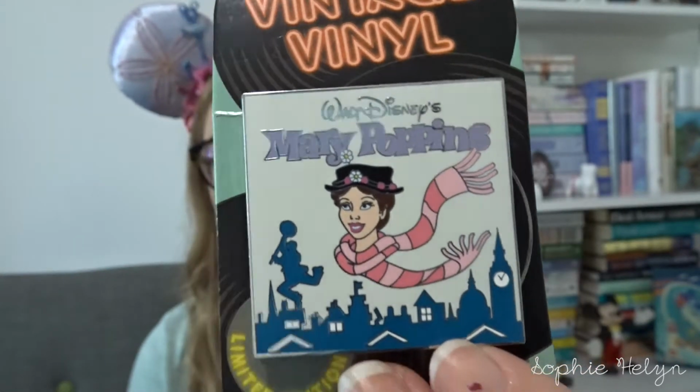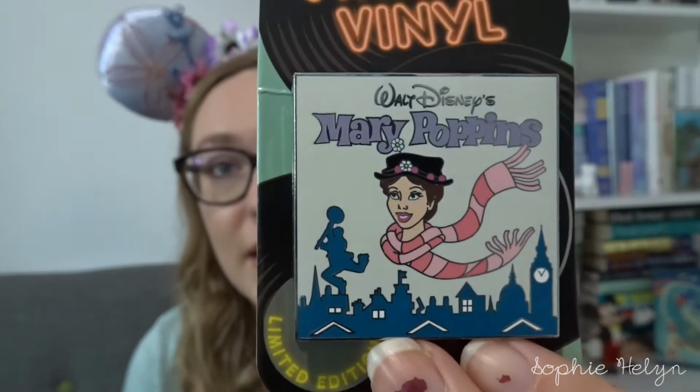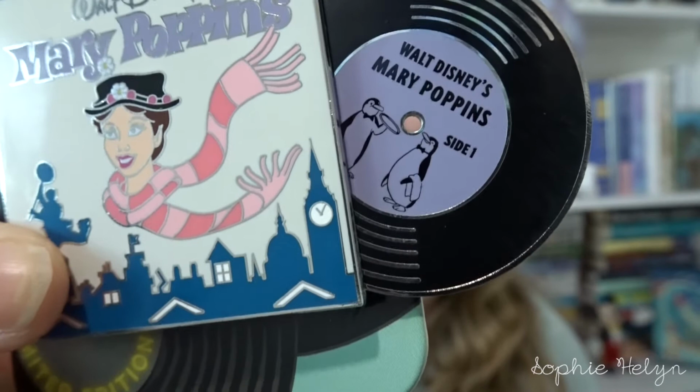It's got the old school drawing on there from the books, and you can see Bert dancing on the chimneys, and then if you just let it fall out, there is an attached vinyl, and it says Walt Disney's Mary Poppins, side 1. There's nothing on the back of it, but it would have been cool if they'd put an actual song title on there. But yes, I'll display it like that. That's my Mary Poppins one. I do want to get the Aristocats one, but I'm finding it hard to trade for, because I'm trying to get myself out of pin jail at the moment. So that is the Mary Poppins one to add to my collection.